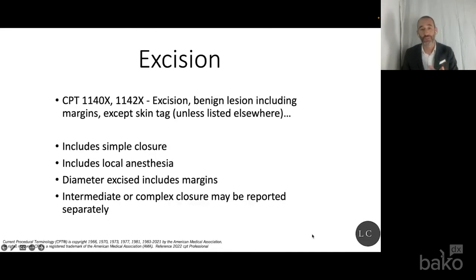If you perform this excision, the code selection is based on the diameter, and we'll go through that in a moment. Local anesthesia was expected. If we have to perform simple closure, and simple closure is end-to-end simple sutures only. I'll say that again. End-to-end simple closure of the skin only, that's included. We don't get to separately code for that. However, if we have to perform intermediate or complex closure, that can be separately reported.